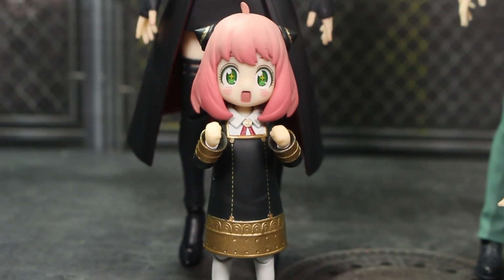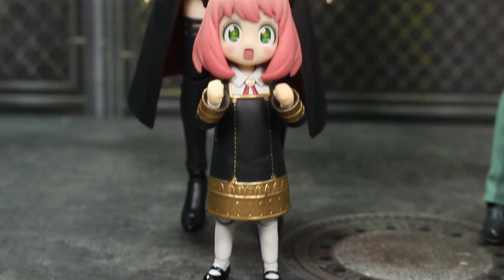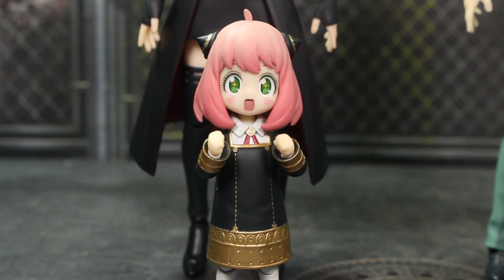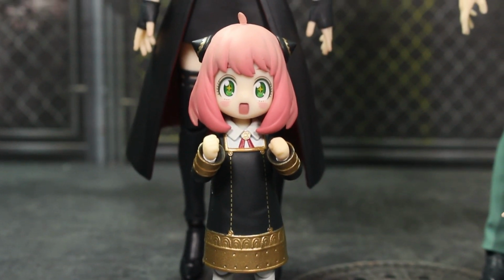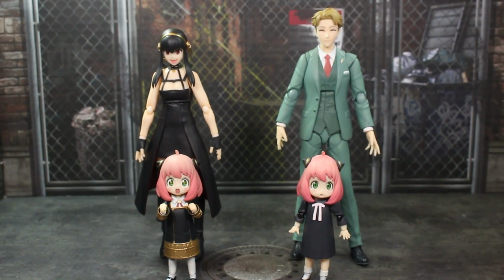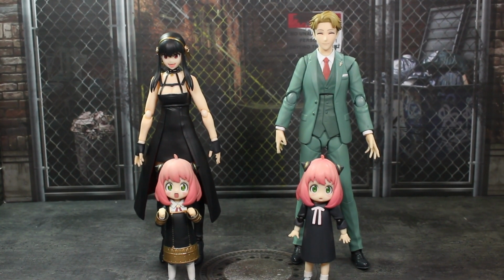But also the recently reviewed on this channel uniform version of Anya, which I do think is the preferred version, if I'm being honest. Not just in terms of this being an outfit that she wears the most of, but the amount of faces for that figure are really fantastic. It's only like $10 more than the regular version you see on the right.